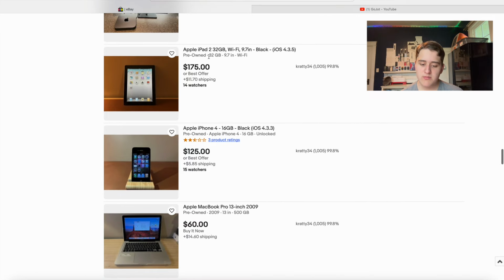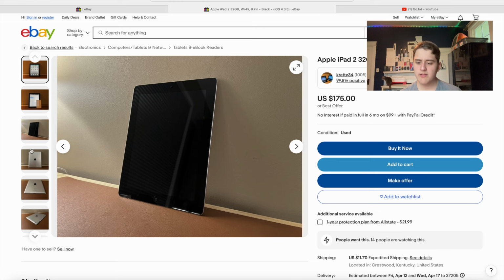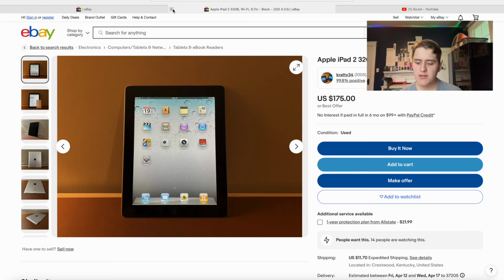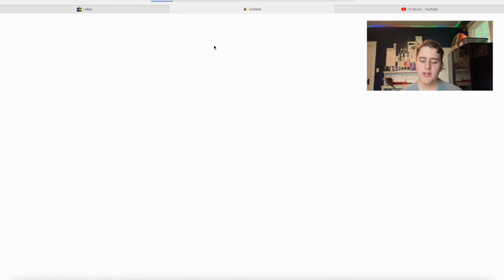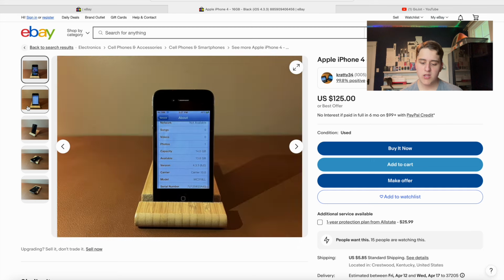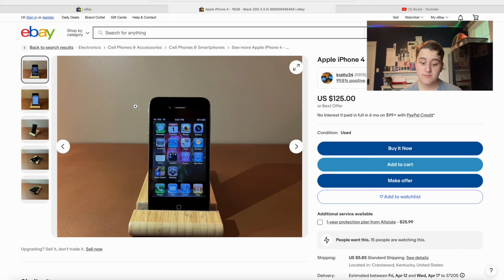iPad 2 32 GB iOS 4.3.5, $185. Again, no one's gonna pay that. People will pay at most like $70, $80 for this. That's what I'd pay. At least they'll let me make an offer on this one, but come on. iPhone 4 16 GB black iOS 4.3.3. I don't know if this one is downgraded, but you can downgrade these. Really.